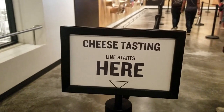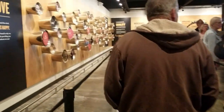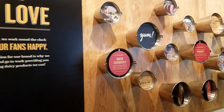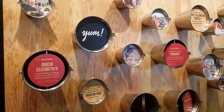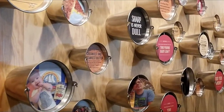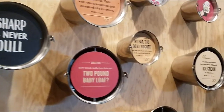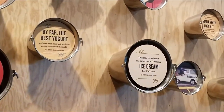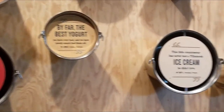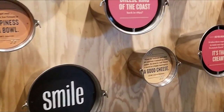Well, I don't know if we want to stand in this line to get cheese. We could just go over to the store and buy some Tillamook cheese, but I think we'll stand in line and experience it. Sharp is never dull. By far the best yogurt. Happiness in a bowl. Smile.